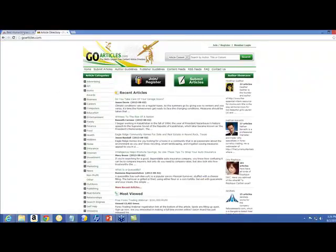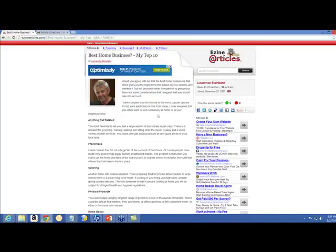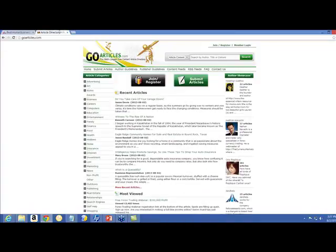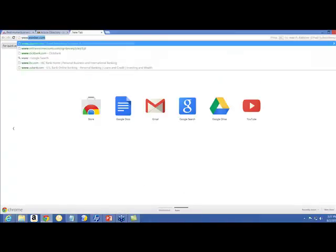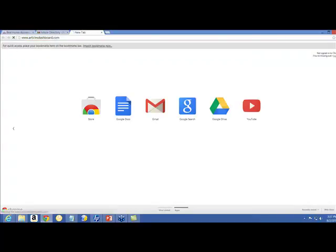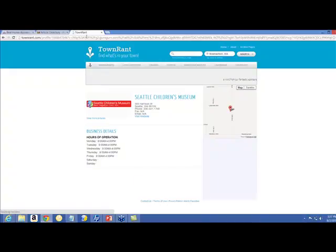The best thing you can do is at the very least go to Ezine Articles, create a very unique article for Ezine, then write a unique variation, or have a unique variation written, that goes to GoArticles, and then also look at submitting to articles-dashboard.com. That's another good size article directory.